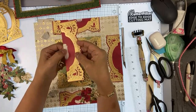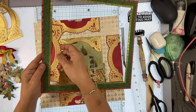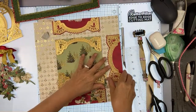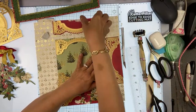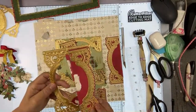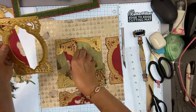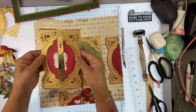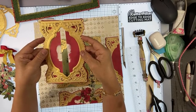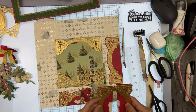So again, because this paper is messed up, it's okay because it is going to hide in this 1 inch piece. So who's going to be the wiser to know it's there or not there? Okay, and then you can see what this is. This is the die that you use for card making, and it should be right here and right here. And I cut it vertically.